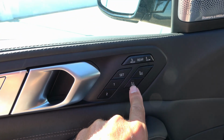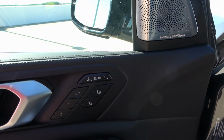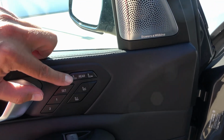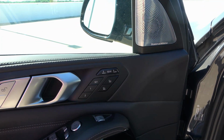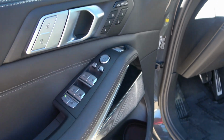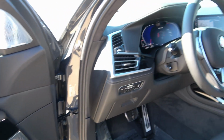You can either set it up for the seat on the passenger side, and you can also control the rear seats. So you can move them front and back to make up the most room. Like if you're getting somebody inside of the car, you don't have to get out and actually do it from the back. Window controls, mirror controls, that's pretty much self-explanatory.